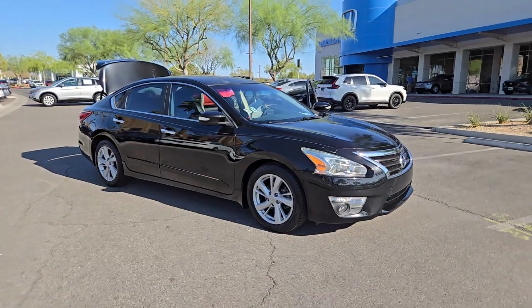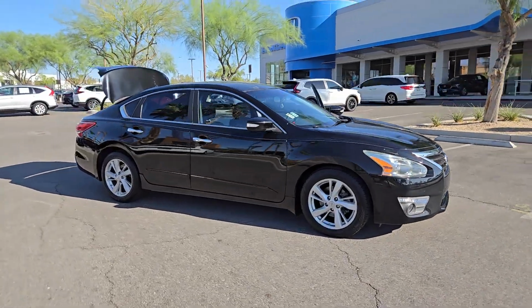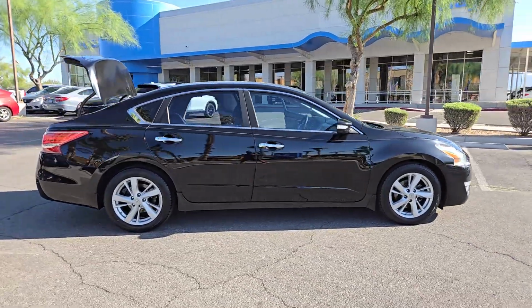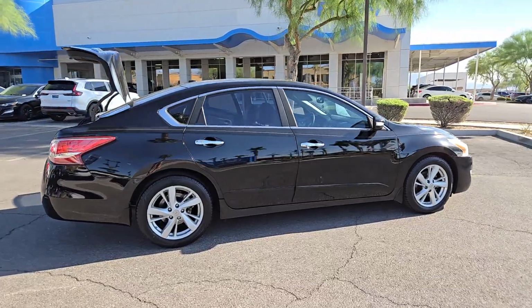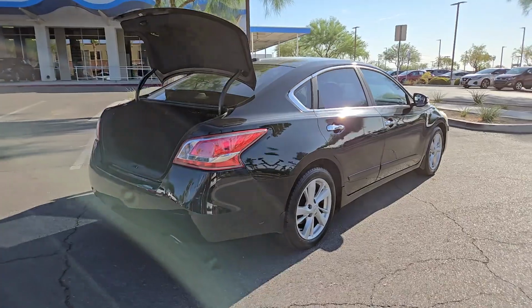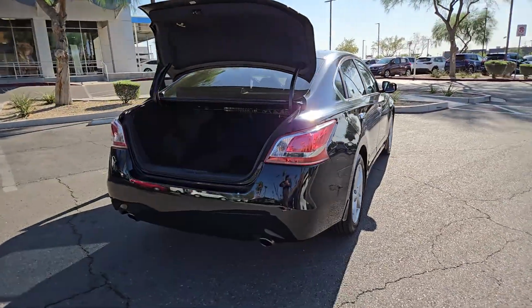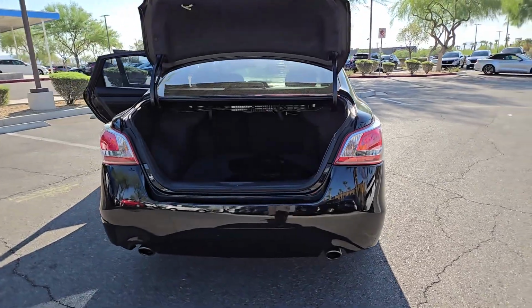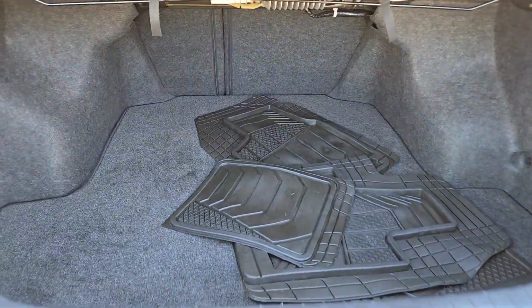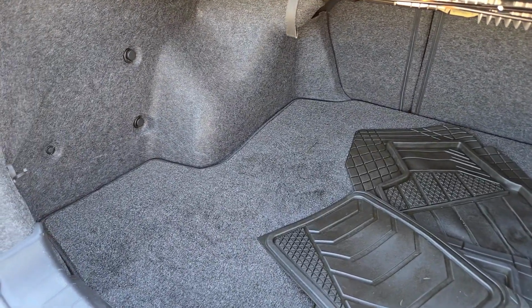Picture yourself in the 2013 Nissan Altima. This vehicle is an outstanding buy with fewer than 80,000 miles on the odometer. Here's a stylish, family-friendly Nissan Altima, the midsize sedan with available all-wheel drive and standard driver assist safety features. Its spacious, well-equipped cabin, flexible layout, comfortable ride, and sporty performance make road trips a joy.